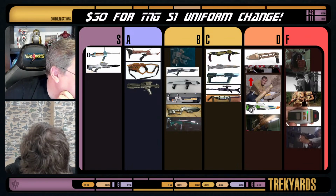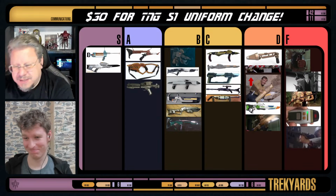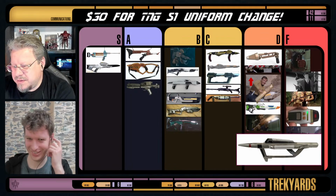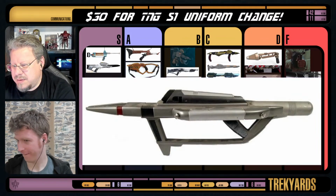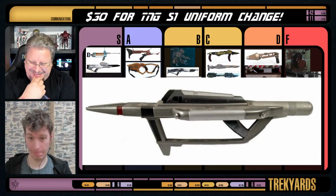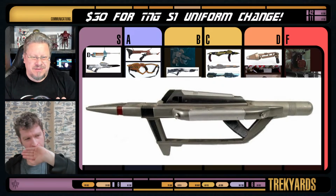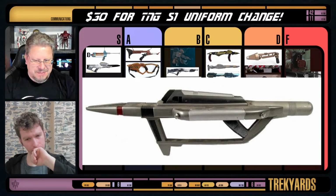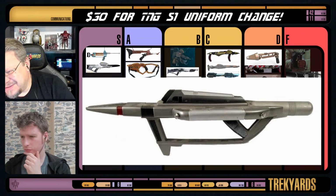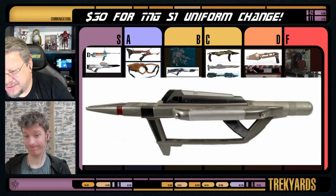Fleet Paw, $5. Compression phaser rifle looks really uncomfortable to hold and use. Still looks sick though. I kind of like the compression rifle look. Boy, is it crazy. Especially from the top. It's shaped like a ship, like a fighter, or like one of the ships that Wesley and them used in the Academy. It's got a weird shape from the top, which is quite unique. That handle doesn't look super comfortable at all, though. But again, we said the same thing about the Cardassian one, and where'd that get us?